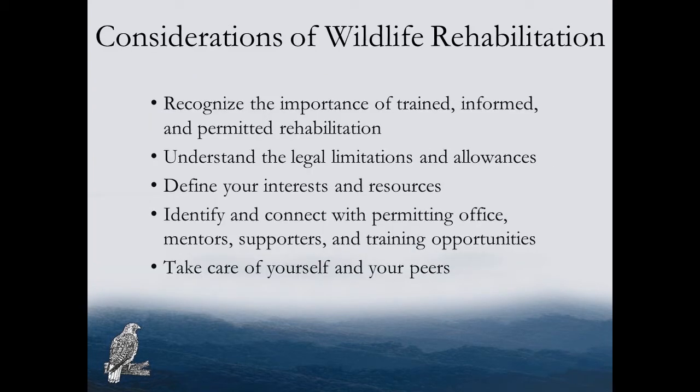Someone interested in entering the field of wildlife rehabilitation should make certain considerations before beginning and while developing their career. These considerations will serve as the outline of this introduction. First, one must recognize the importance of trained, informed, and permitted wildlife rehabilitation. There are many reasons that the public should not care for wildlife, some of which are related to laws and regulations. Each new rehabilitator must also carefully consider his or her own interests and resources. It's a good idea to start with one species or type of animal first, get comfortable and confident with that before moving on to other species or animal groups.